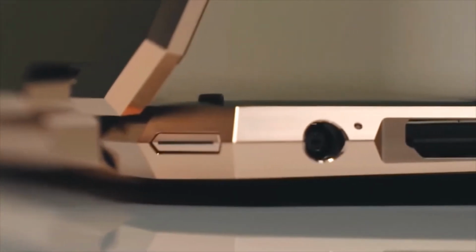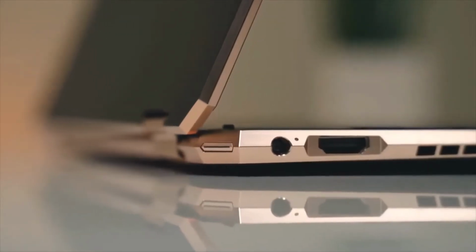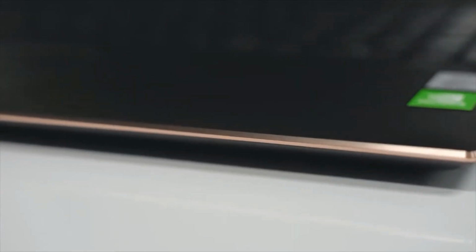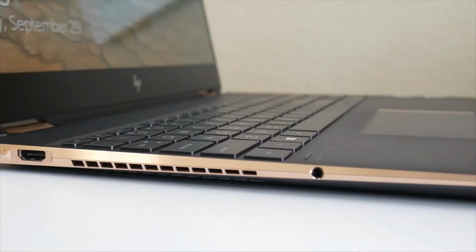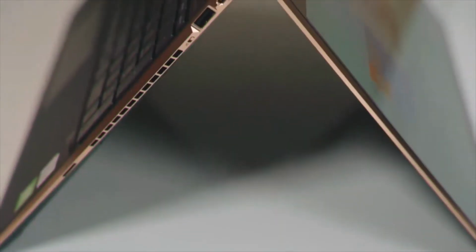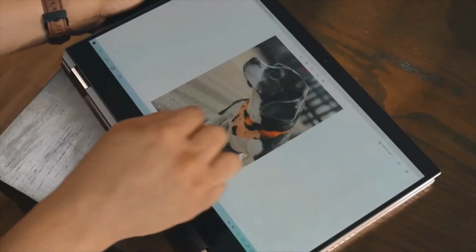Design-wise, the HP Spectre X360 15's sleek aluminum chassis feels sturdy and well-built, complete with chiseled edges in black and solid, copper-tinged hinges. This being a convertible-style laptop, the Spectre's 15-inch Corning glass-protected display swivels a full 360 degrees, allowing you to tilt the screen back and sit it keyboard down in kiosk mode, tent it in a V-shape, or flip the display all the way back for tablet use.